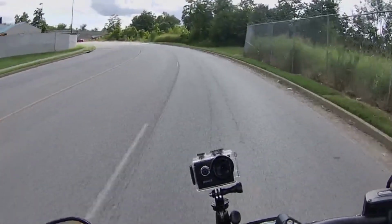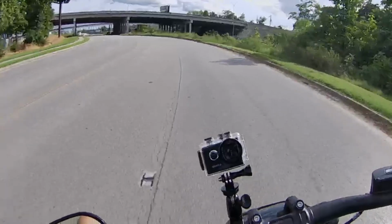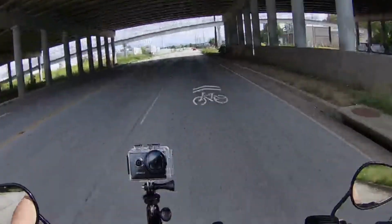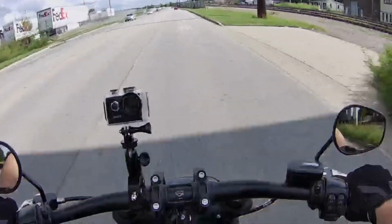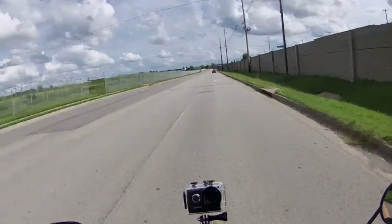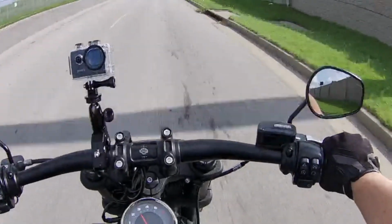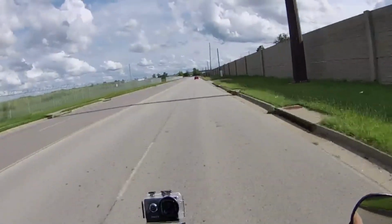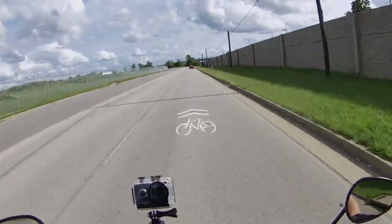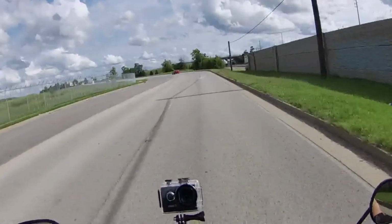Shift's pretty solid. It's got plenty of power. Have to look sideways to see the gear indicator. It's got a gear indicator. Look at that. That's a nice bike. I don't know how much it is, but I know it wouldn't fit in my wallet. All the ones I like won't fit in my wallet.